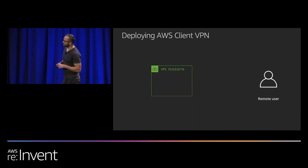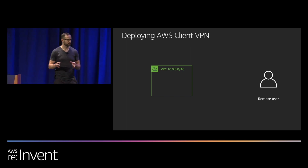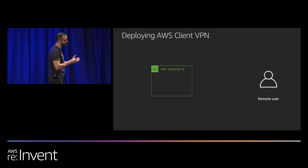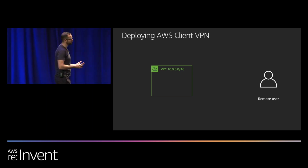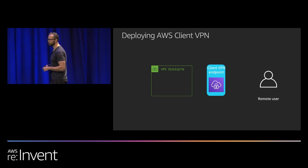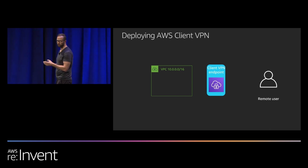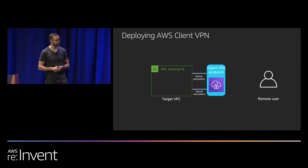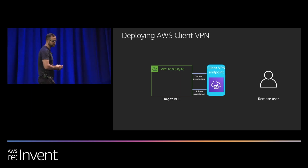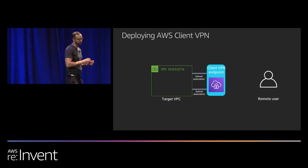So when you're deploying a client VPN, first thing you need to decide on is the VPC that your users are going to be appearing in once they authenticate and once they connect. So we call that the target VPC. The second step is to create a client VPN endpoint, and that's the target to which the TLS session, the remote access sessions, will be created. And finally, you need to associate the two. So what you're saying here is, if I have someone connecting to the client VPN endpoint, I want them to be appearing in AWS in my target VPC.